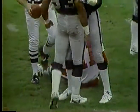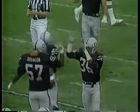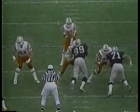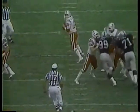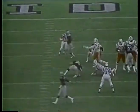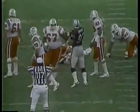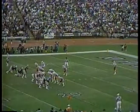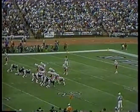Mike Davis. For the second time, they used Davis on a safety blitz, and it's worked on both occasions. The Raiders were second only to the Bears in sack count. They had 65 in the regular season. Coming from the left-hand side of your screen, number 36, Mike Davis. And one of the defenders there leaning in before he should have taken his concentration. That's Wooten, number 61, the guard, who's the option pickup man. Did not see Davis coming, and it was a costly mistake.